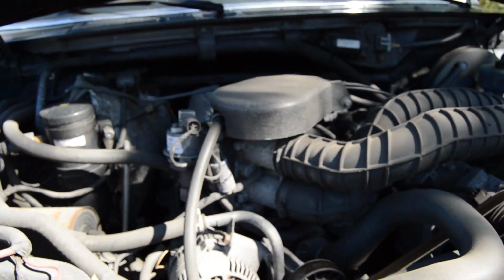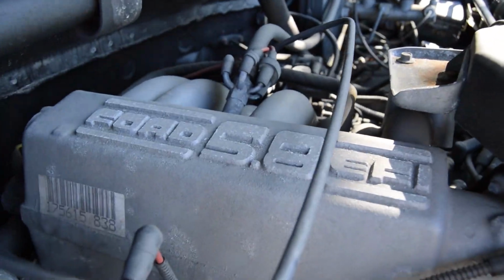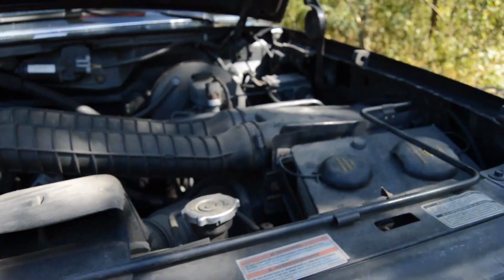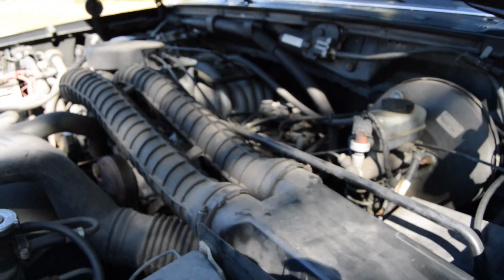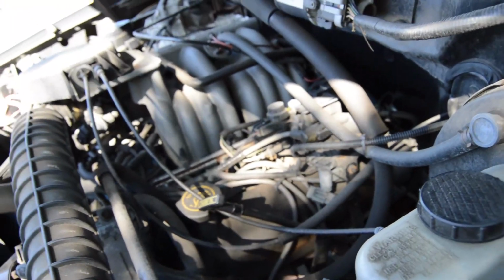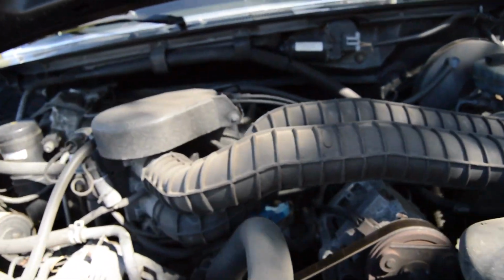Alright guys, so this is the engine in the truck. It is a Ford 351 Windsor 5.8 liter. It is a gas pig. It gets anywhere between 12 and 16 miles to the gallon daily driving. It's a good running engine though. It runs solid. I don't really have any problems with it. It doesn't really seem like it'd be too hard to work on, so we'll have to see.